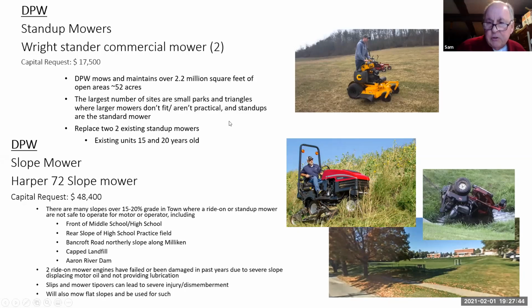And then is that a picture of one of our mowers in the ditch? Both of these are stock pictures online of the units that we're looking to purchase. So the right standard commercial mower is the yellow one up top, and then the Harper 72 slope mower is the one that's on the slope. The only difference is we're getting a shade canopy on the top, in addition to what you're looking at here.